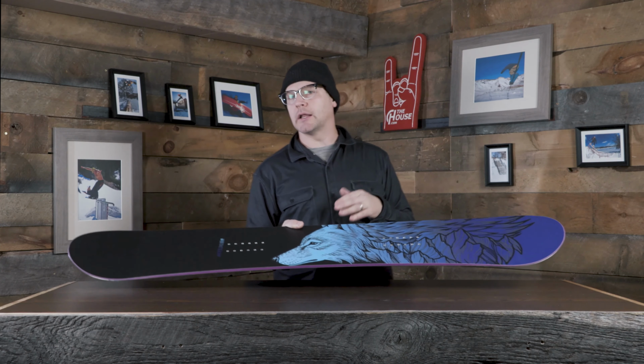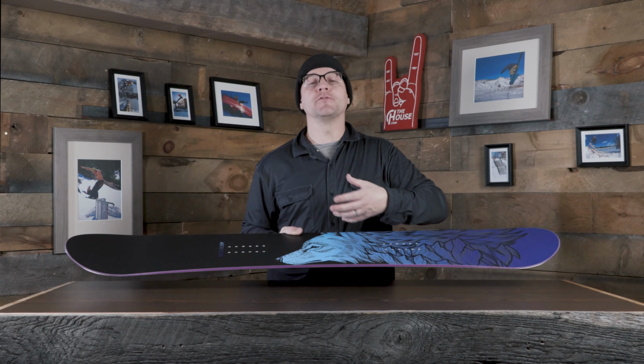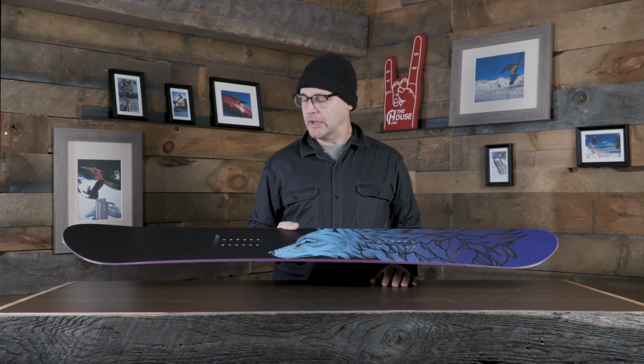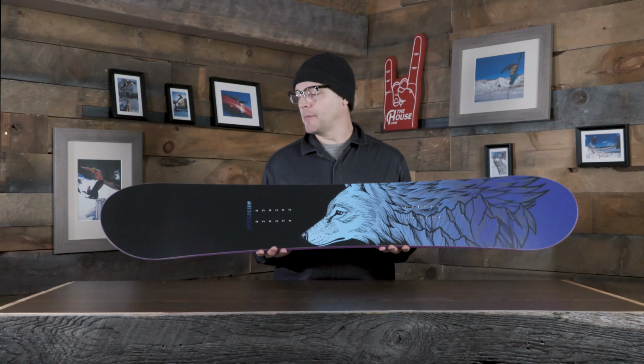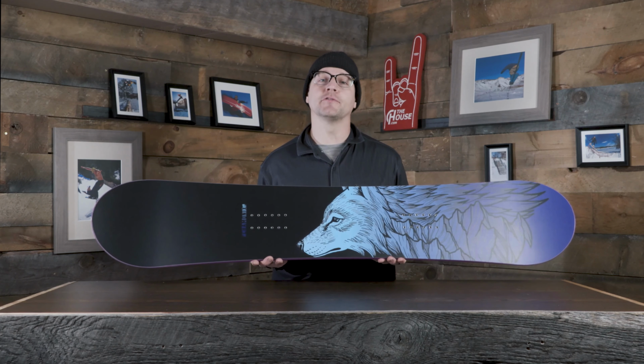You're probably not going to be riding a lot of park on this thing, but it is actually designed to the point where if you wanted to get into the park and start dabbling a little bit, it will work no problem. But again, ultimate stability is the key to this one. It has the response core, it has the reply fiberglass, and basically gives you a board that's going to push you to get better and actually hone those snowboarding skills.